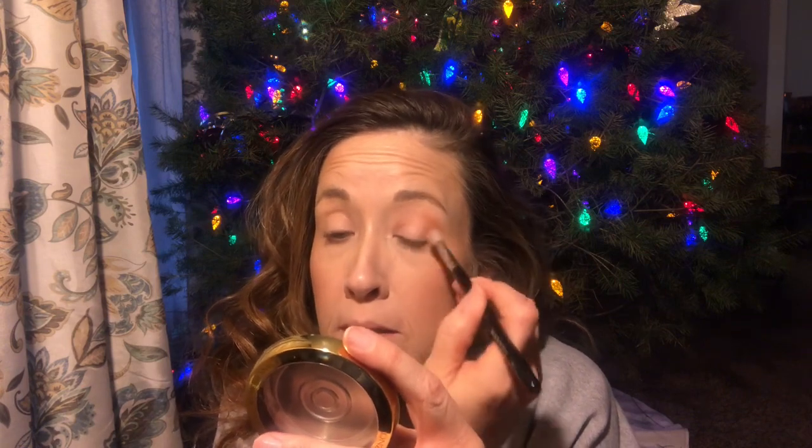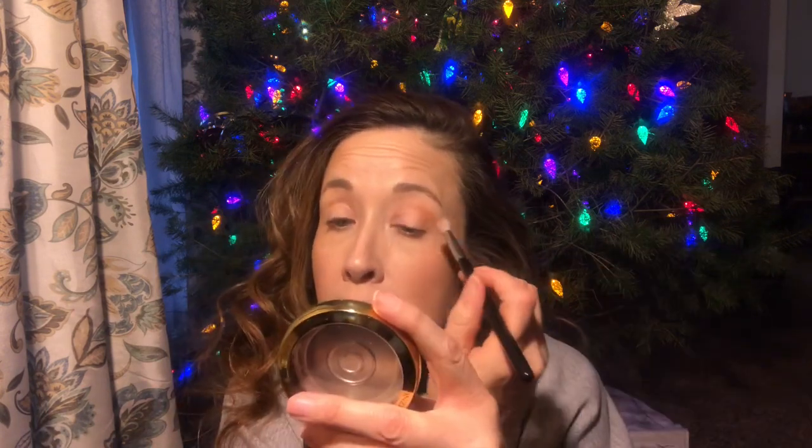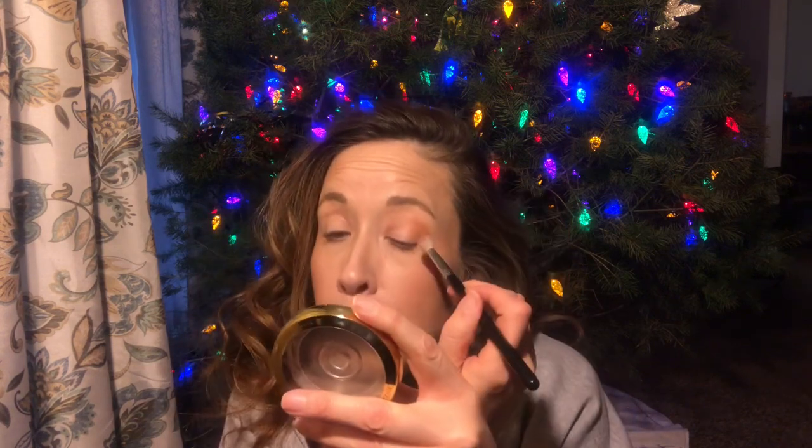Well, by first putting it on, I think these are colors that are going to need to be built up if you want more of a pigment or more of an impact, I mean. Or you could maybe use more of a white base, and that'll definitely bring out the color. So either way, when you're dealing with this kind of colors, if you want more of an impact, using a white primer on your eyelids will really help with the color.